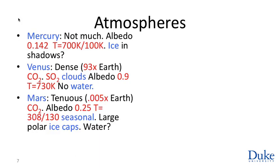The mass of Mars's atmosphere is 0.5% of the mass of Earth's atmosphere. Again, the atmosphere is primarily carbon dioxide. Presumably the oxygen-generating processes happened on neither Venus nor Mars. Given Mars's albedo of 0.25 and its distance from the Sun, we'd predict a temperature of 210 degrees Kelvin. In fact, again, absent a dense atmosphere, there are huge differences between day and night, and temperatures range from 308 on the equator during the day to 130 near the poles.